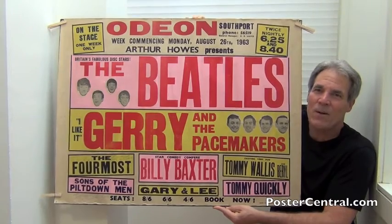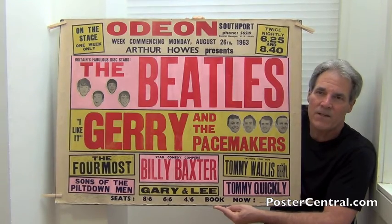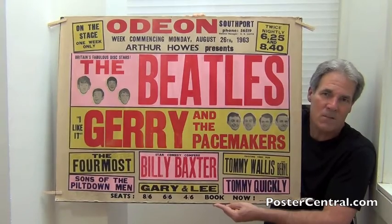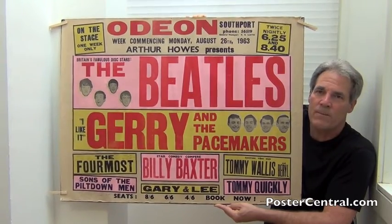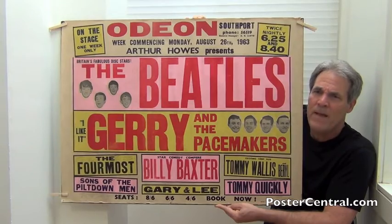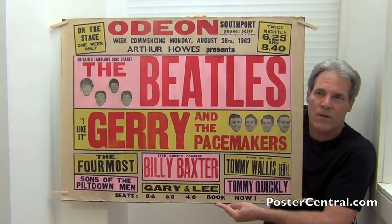And then those 2 yellow boxes in the upper left and upper right, it does say on the stage, 1 week only, and twice nightly, 6:25 and 8:40. Kind of odd times. Not sure why they were odd, but that is what it says. And then we've got the date line up there. Again, we're talking about the upper white information, which I have covered, the date line. And then Arthur Howe's Presents, and he was a huge British promoter of pop music package shows back in the day.